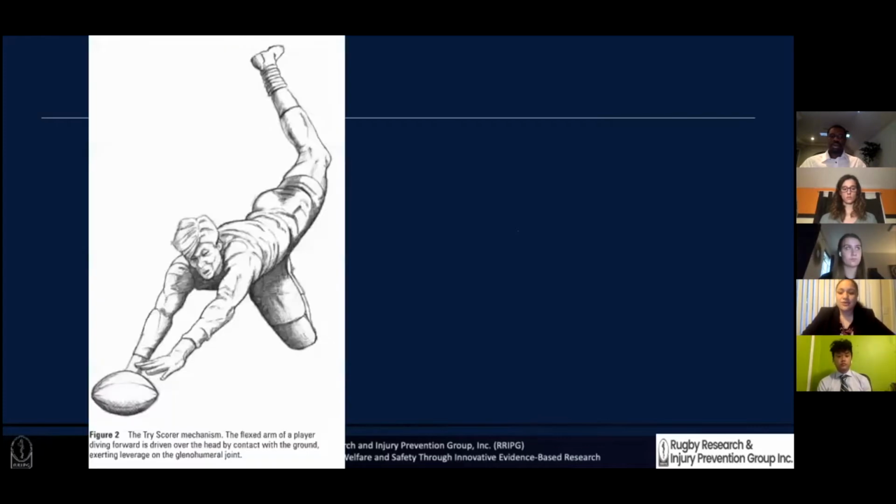Using this information, the investigators were able to identify and name 3 common mechanisms of shoulder injuries. So to start, first we have the tri-score. The tri-score is characterized by arm flexion above 90 degrees and a posterior force driving the arm backwards and exerting leverage on the glenohumeral joint. This is common when players go in to score a try. However, within the study, it occurred mostly in players participating in a tackle, though whether the player was being tackled or tackling was undisclosed, I believe.